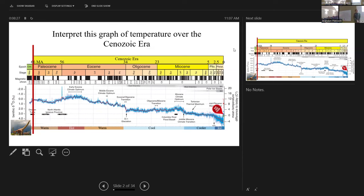So John's talking about stuff going on in the Miocene. So between here and here, if you guys are going to start talking about it getting cooler, where do you draw the line? Where does it start to get cooler? You don't have to answer it yourself. Everybody can think about it.